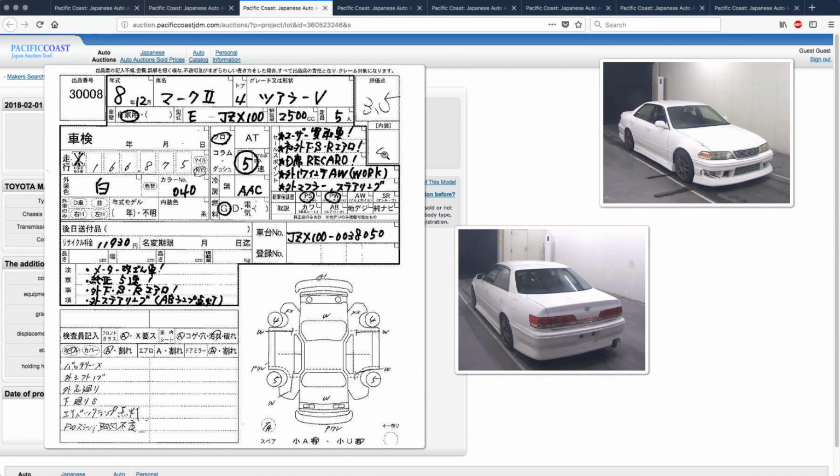Auction grade 3.5, interior grade C. Purchased from user, aftermarket front side and rear aero parts, driver's Recaro seat. Aftermarket 17-inch wheels. We got Work again. These are also Work Emotions, just a different version of the Work Emotion. I think they have 2 or 3, I don't know. Aftermarket exhaust and steering wheel.